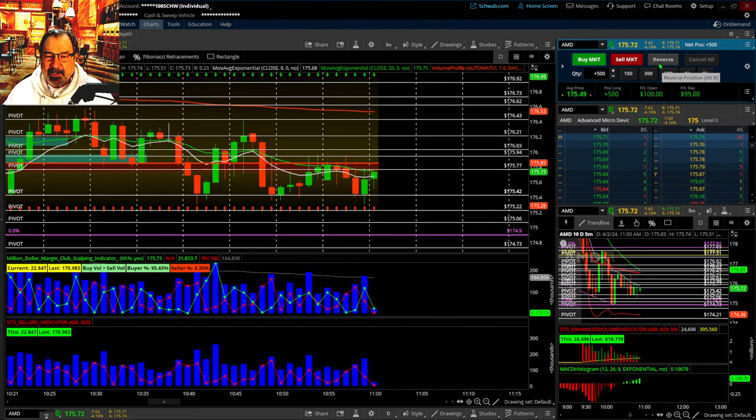So now I'm going to get ready to take it unless it blows through there. I'm not going to let it turn around again on me. But it blew through there. So now we're looking for the next one.